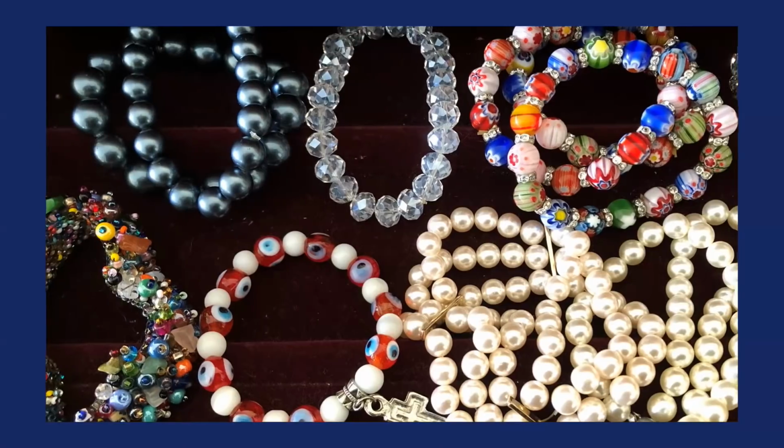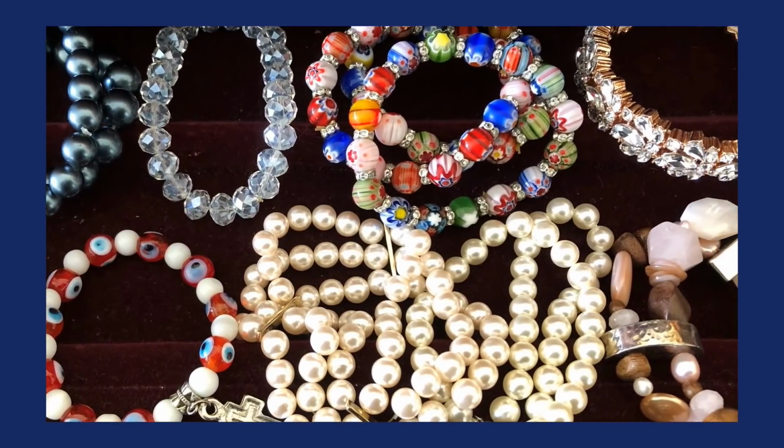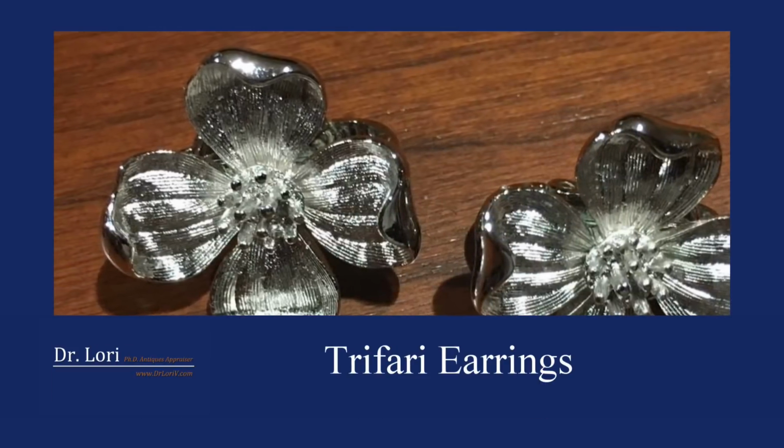Another thrift store shopping list item is, of course, costume jewelry. Costume jewelry, oftentimes there are hordes and hordes of it in thrift stores, whether it's in baskets and you have to go through it, whether it's in a case and you have to look through. What should you look for? I think you should look for things like these nice earrings by Trifari. I think you should look for the makers' names, some of the famous makers' names, which I talked to you about on some of my other videos and also on my website at drloriv.com.